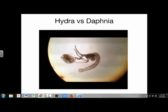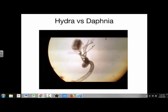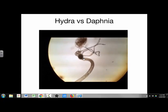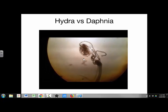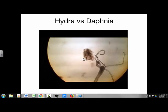Now this Hydra, the sting is not enough to actually kill this Daphnia. It starts to kind of become paralyzed, but you'll see it starts to swim again, and this Hydra's like struggling to try to get it and put it inside of its body, which would be right here. Maybe you'll see it. I haven't seen it today, and I doubt you will, but every once in a while you could see it.